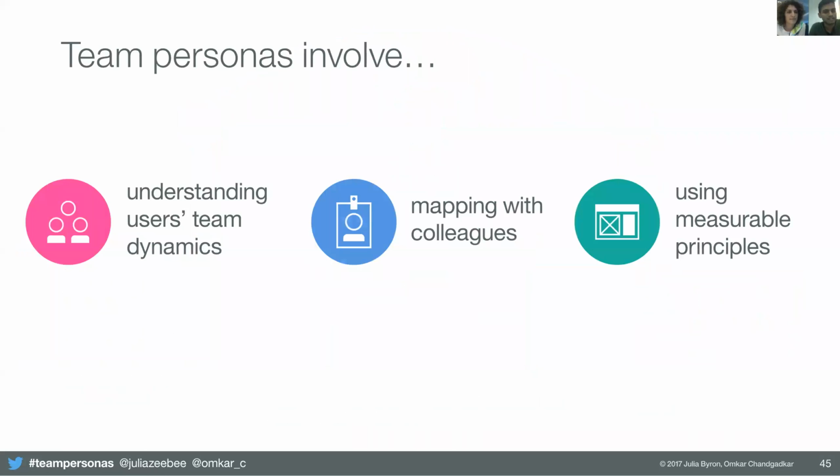So to summarize, that really happened because of the following three things: understanding the user's team dynamics, mapping these team personas out with your colleagues, and ultimately using these measurable principles from these team personas during your development and design process. And these are essentially three parts of the team persona. It is not just an artifact, it is actually a framework that you need to use. Yeah, you're right, Omkar. So just understanding our users isn't enough. You need to nail these three things.